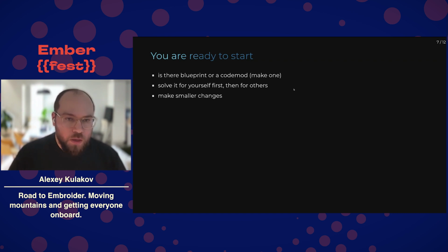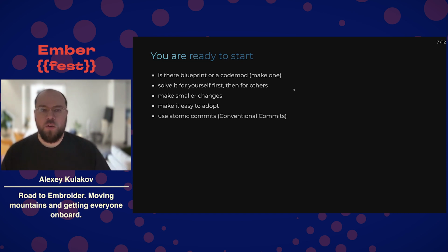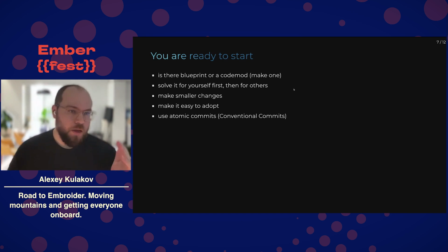I specifically use atomic commits that tightly scope every change. People that I work with definitely appreciate it. It's easier to parse through all the commits and what has been done, specifically on an individual level for the teams. It's a great tool for visibility and for splitting up the work, especially if your changes are cross-cutting through different engines and different add-ons.